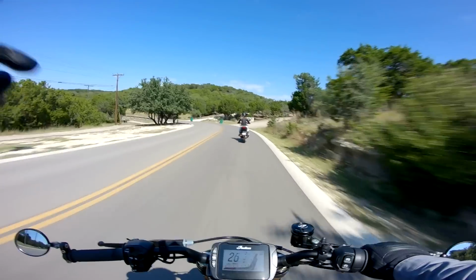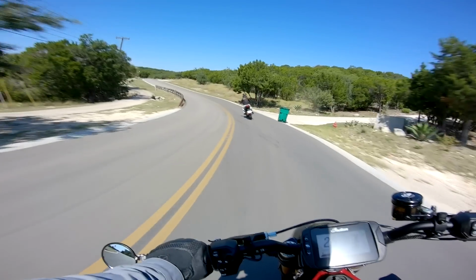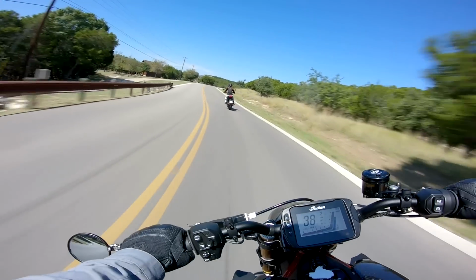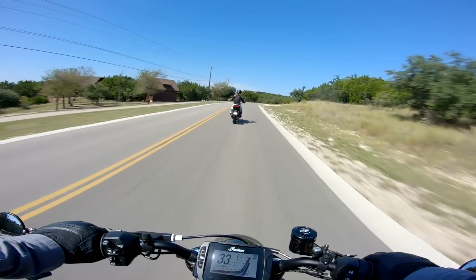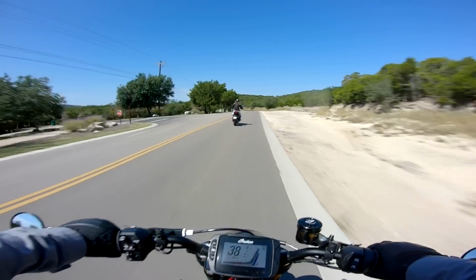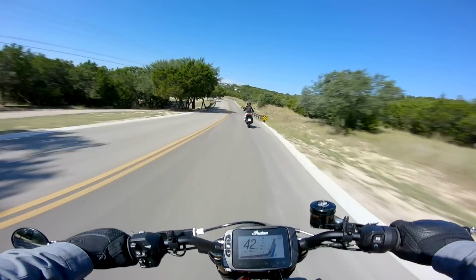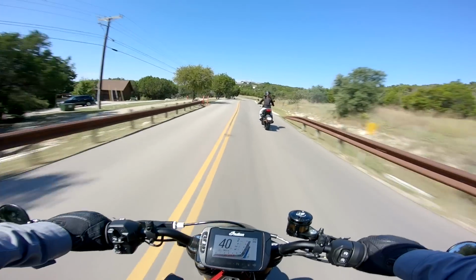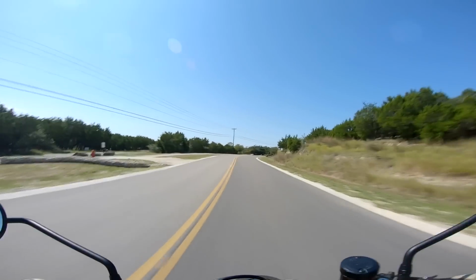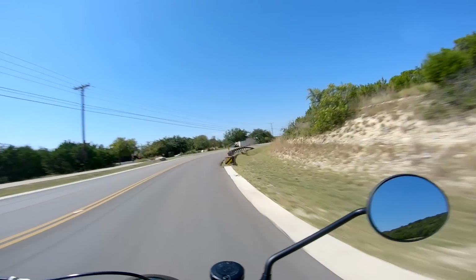And it is worth pointing out something I did not mention in the spec section. This motorcycle has bigger front brakes than that one does. So the front brake feel is a lot better on this, and it's something I'm noticing going through these twisties a little bit. Yeah, I don't like this as much. It's fine, you know, and it'll do it.